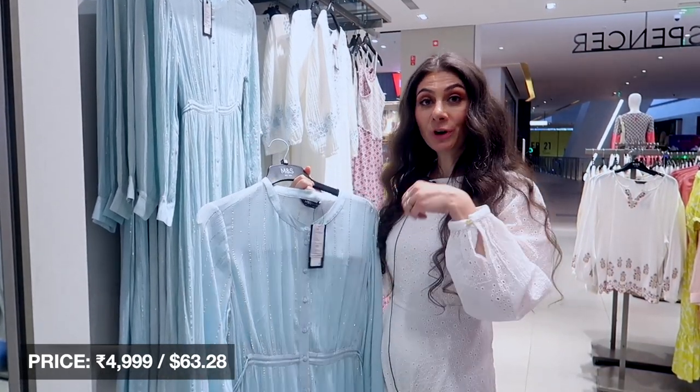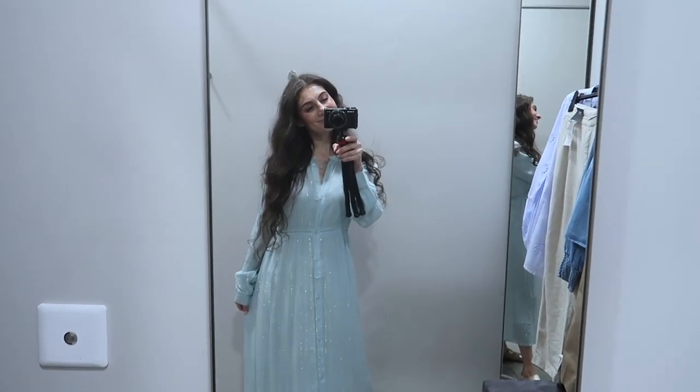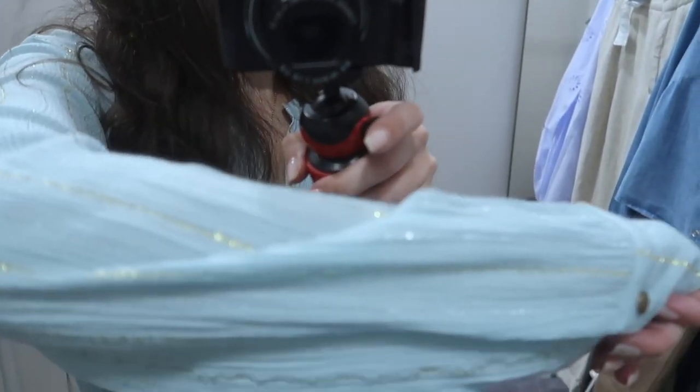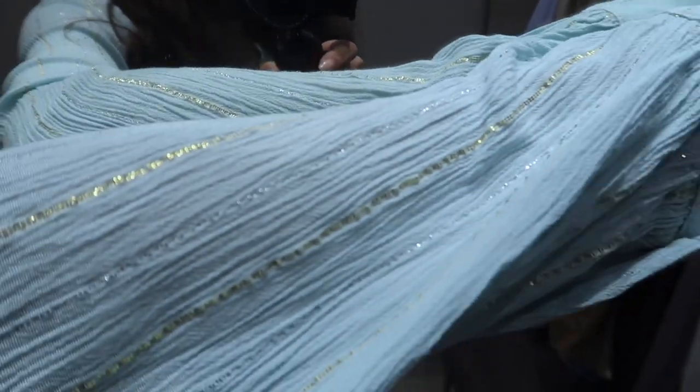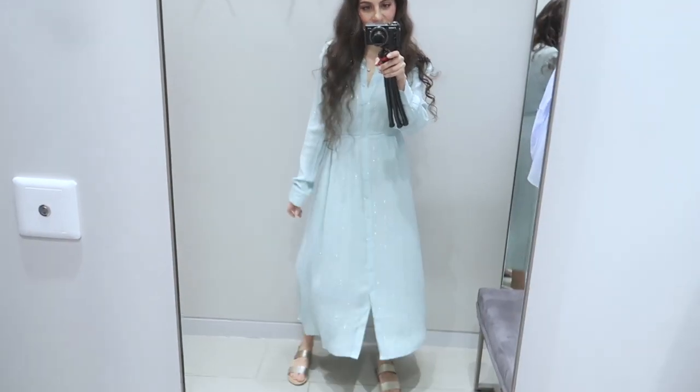4,999. The thing is, the price seems on the higher end until you actually understand how versatile this dress is and how long it will last you. So you can wear it on many, many different occasions. Like I mentioned, you can style it up, you can style it down. You can take this one on date night because of the beautiful golden lines over here.